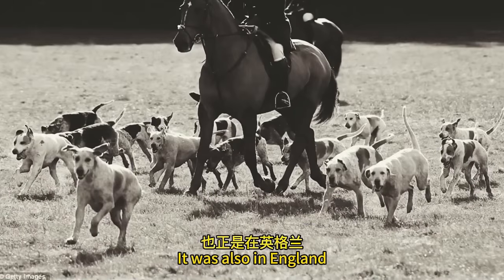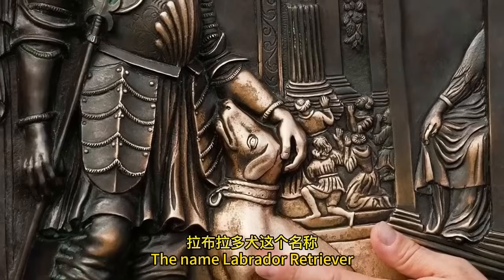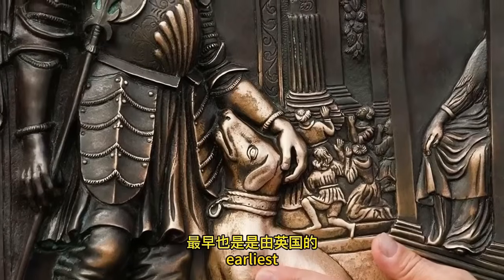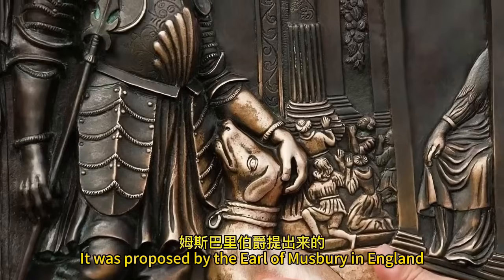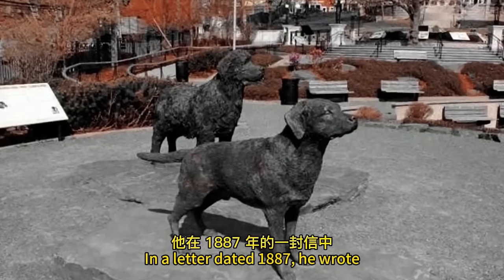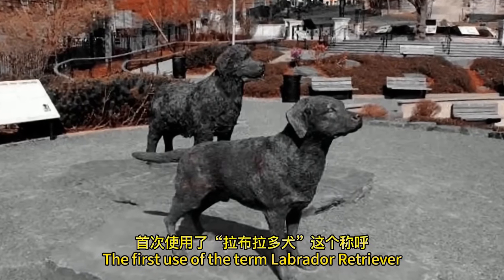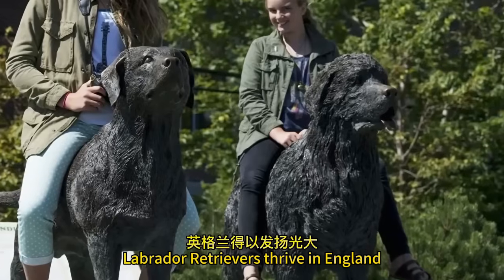It was also in England that the Labrador really developed. The name Labrador Retriever was earliest proposed by the Earl of Malmesbury in England. In a letter dated 1887, he wrote the first use of the term Labrador Retriever. Labrador Retrievers thrive in England.